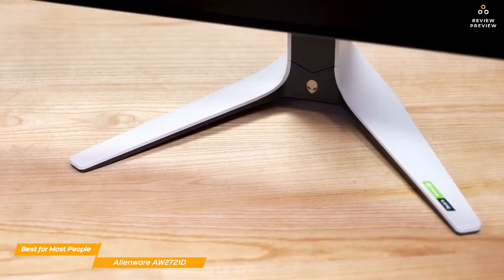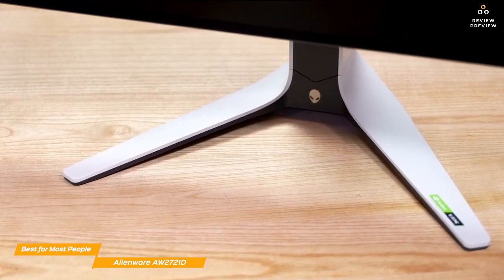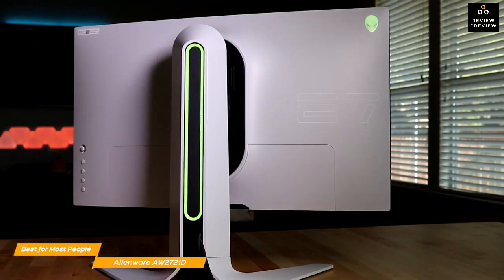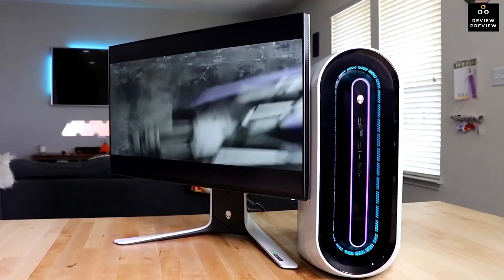Overall, the Alienware is a fantastic monitor for most people who are just looking for a competitive gaming experience and a great panel. If you're looking for a single monitor that can handle both competitive gaming and help you with productivity, the Alienware is your monitor of choice.